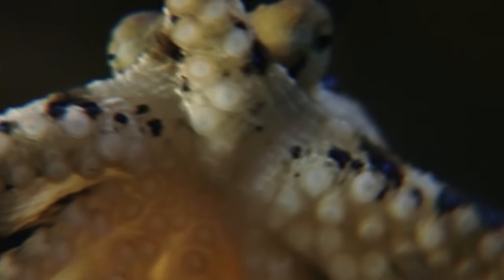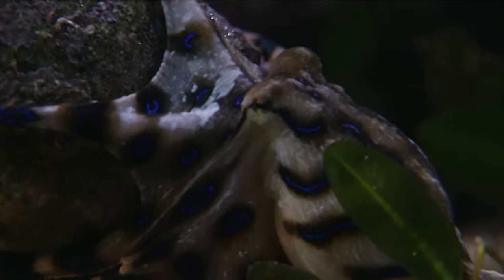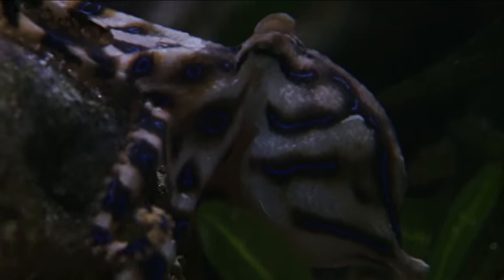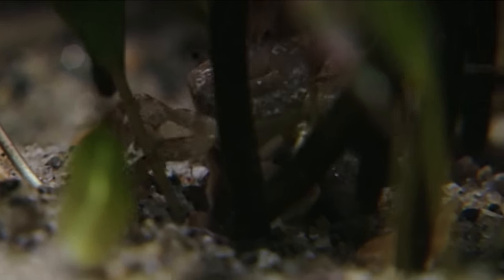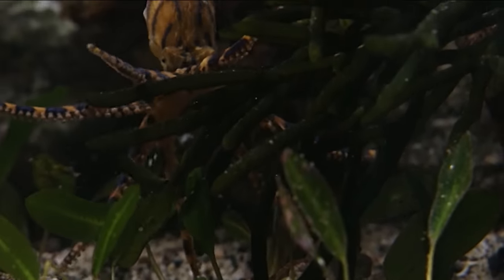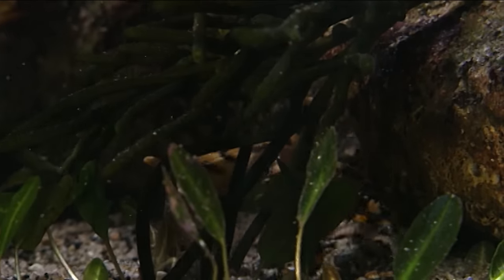Now, on each arm, there are two rows of off-white colored suckers that can be moved independently. There are thousands of these little suckers on an octopus's body, and every one of those suckers may contain up to 10,000 neurons that detect the slightest touch, as well as taste. What you most certainly don't want to do is to come into close contact with a blue-ringed octopus. The venom it unleashes when it seizes its prey is said to be over 1,000 times more lethal than cyanide.